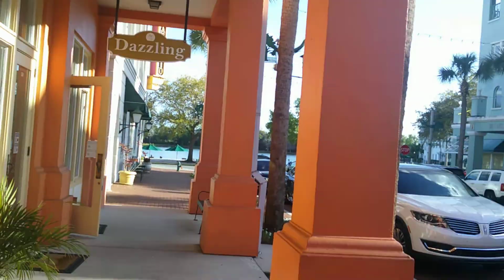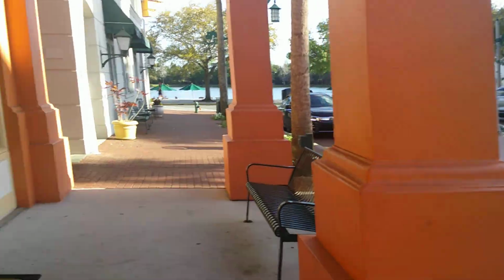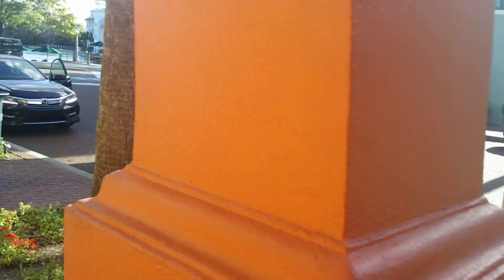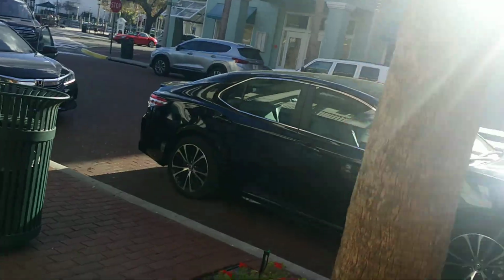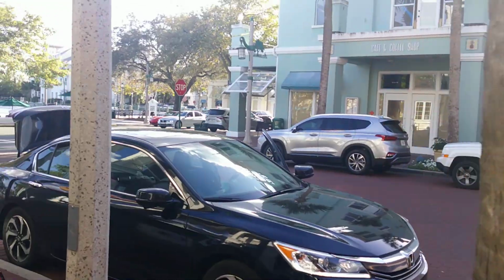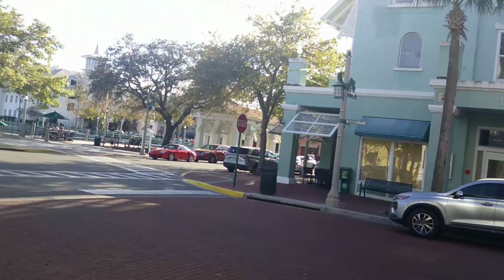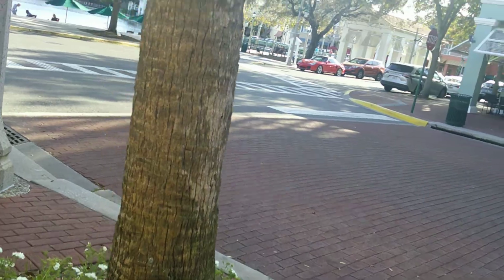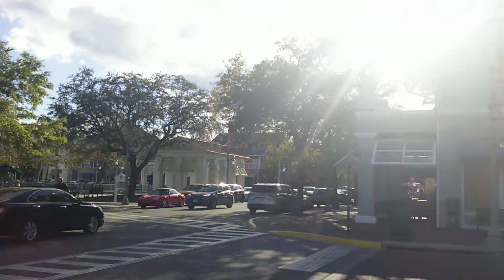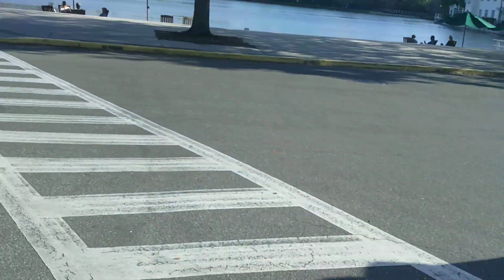And we'll go into some of these shops, not all of them, but a lot of these shops are very interesting. Big pies and cake. Cafe and coffee shop. It looks like it's all boarded up. Front Street. There's a Starbucks over there. People riding their bikes again.